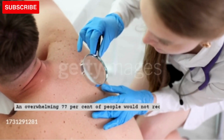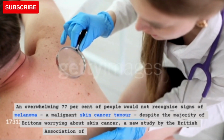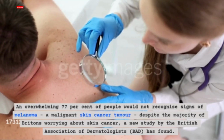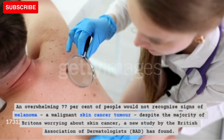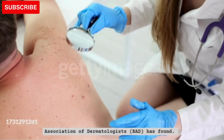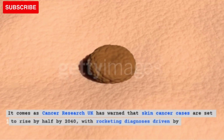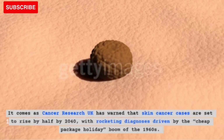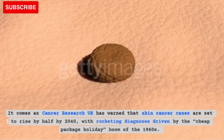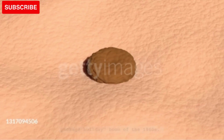An overwhelming 77% of people would not recognize signs of melanoma, a malignant skin cancer tumor, despite the majority of Britons worrying about skin cancer, a new study by the British Association of Dermatologists, BAD, has found. It comes as Cancer Research UK has warned that skin cancer cases are set to rise by half by 2040, with rocketing diagnoses driven by the cheap package holiday boom of the 1960s.